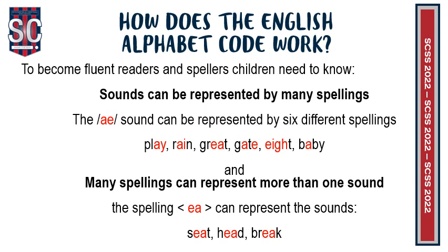The final concept is that many spellings represent more than one sound. So the spelling EA can represent the sounds E in seat, E in head, and A in break.